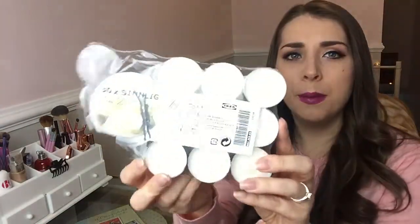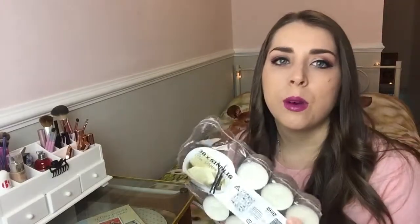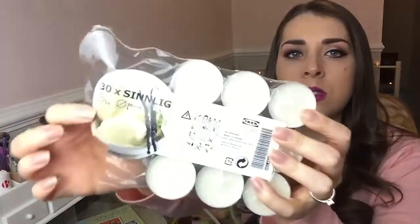Now I've already opened the packet on these ones, so apologies that there's some missing, but these candles from IKEA come in a pack of 30 and they're only a couple of pounds. I think they were like £1 something when I went to buy them. They're the vanilla scented ones. They've got like a vanilla pod and some ice cream on there.